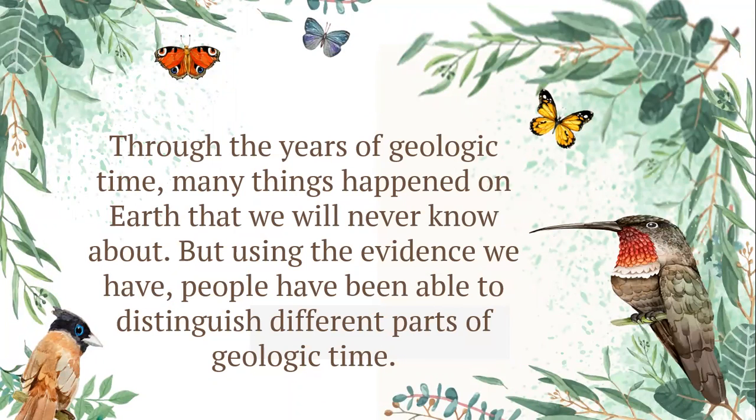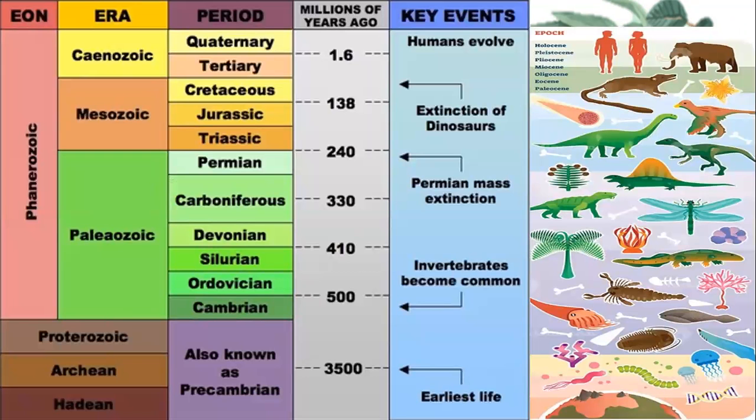Through the years of geologic time, many things happened on Earth, but we will never know about all of it. But using this evidence with little clues, geologists have been able to distinguish different parts of geologic time, and scientists have grouped them into a geologic time scale, which is divided into eons. An eon is a very huge period of time, longer than an era. It means ages, okay? And in geology, it refers to about 1 billion years. That's why we have 4.6 billion years.